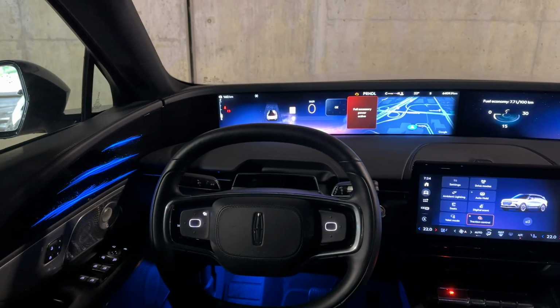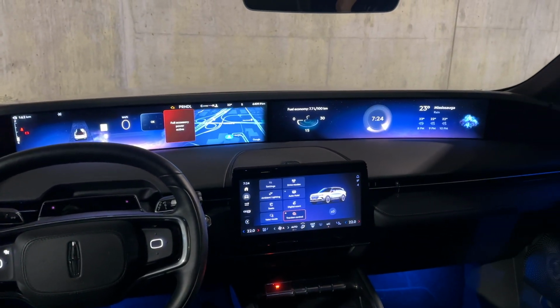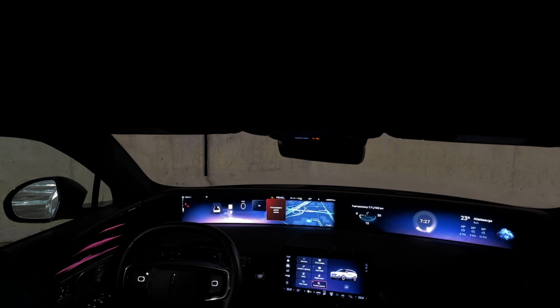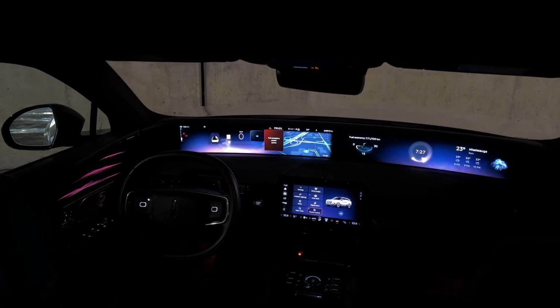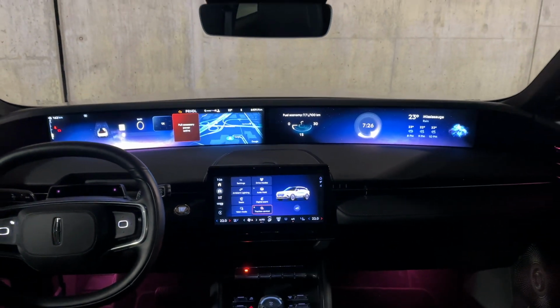To wrap up, this brand new Lincoln Nautilus does a lot of things right. The looks, the lights, the space, the highway fuel economy, Blue Cruise, etc. These are all very impressive features and design language that I really appreciate and really like.